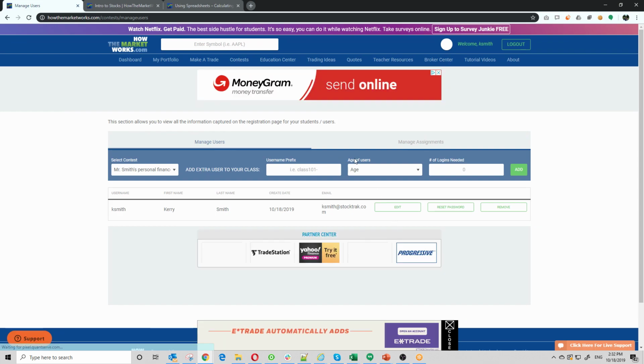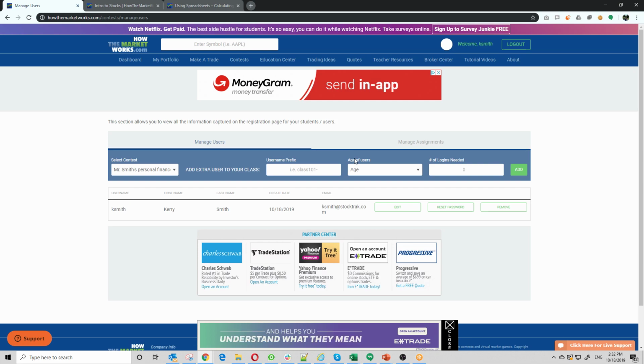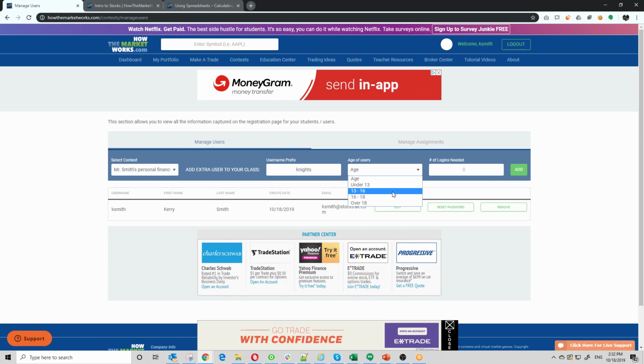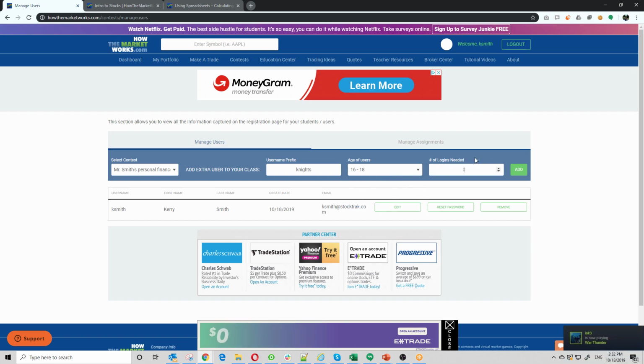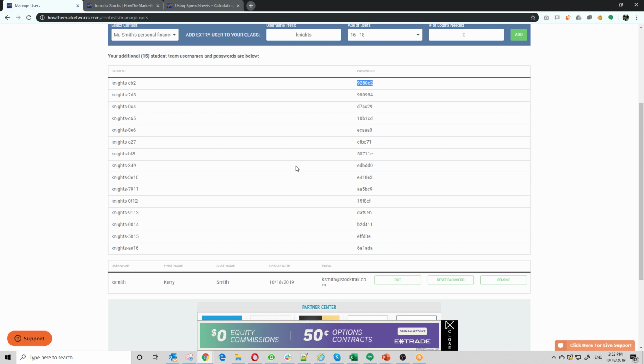You can just say, I want 15 accounts. So my high school mascot was Knights, so that's what I'll use as the username. My students are in the 16 to 18 age range, and I want 15 student accounts. So you just press Add, and the system will give you 15 accounts. So here's the username, here's the password, just distribute to these students as you see fit.